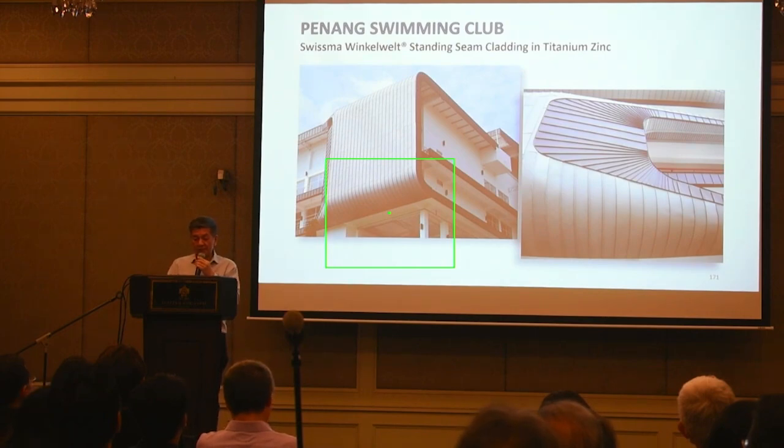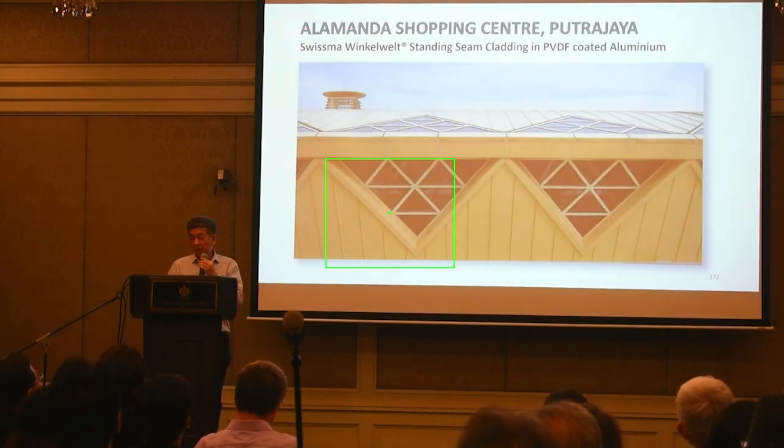So you've done this. Anyone recognize this project? You know, right? You've seen this in Penang, the swimming club. Shopping mall, all right? Roof and wall. This is Alameda.